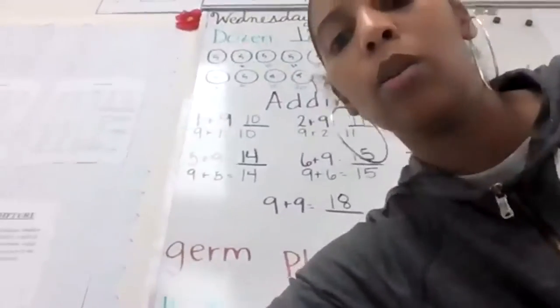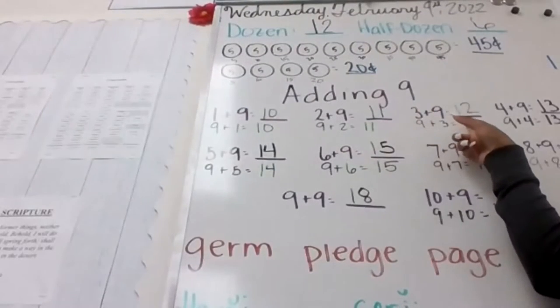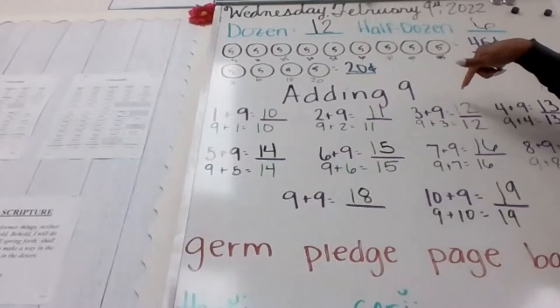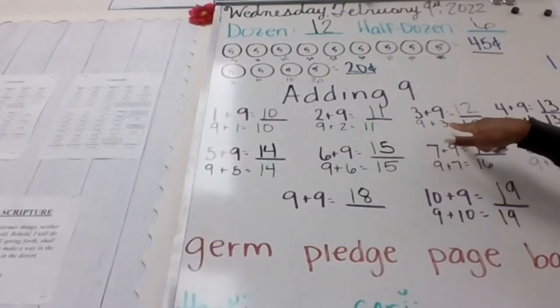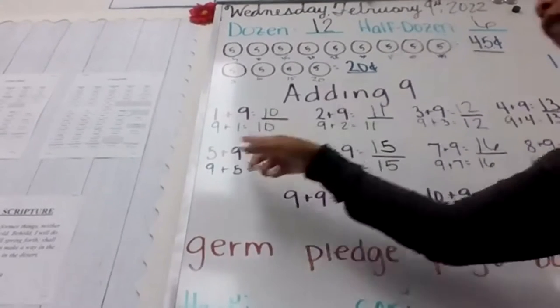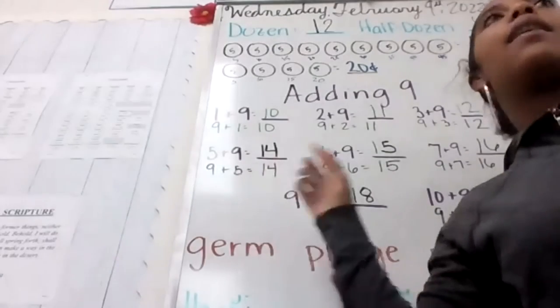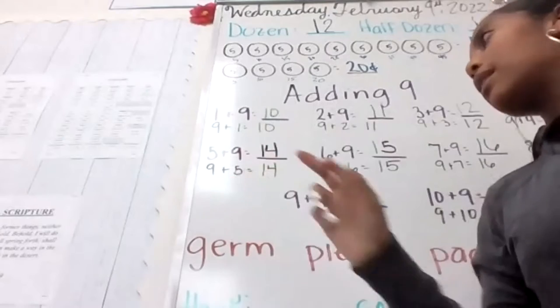9 plus 2 equals 11. 3 plus 9 equals 12. 9 plus 3 equals 12. 4 plus 9 equals 13. 9 plus 4 equals 13. 5 plus 9 equals 14. 9 plus 5 equals 14.